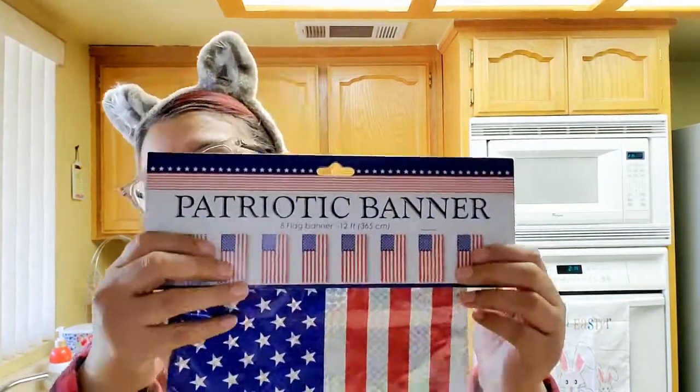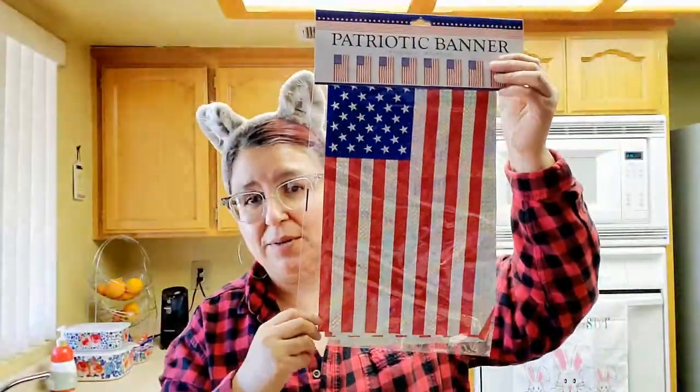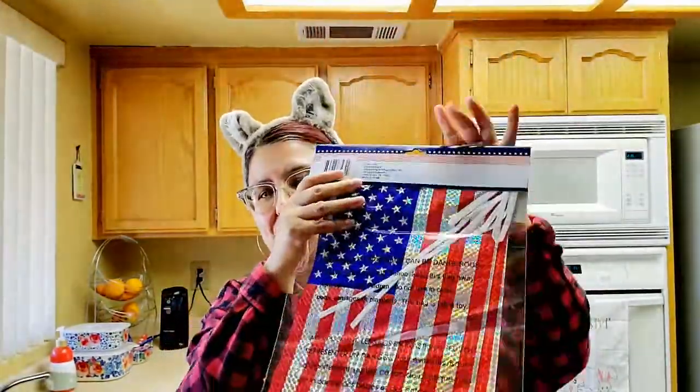So the next thing that I got for outside, because you guys know we have our flag outside all year round, and when it fades or rips, we take it down and we put a new one. We fold it and we put it away. We do not throw our flags away. Okay, this is a flag banner, 12 feet. That's the way that it looks. It is pretty big, so we'll figure out where we're going to put this.